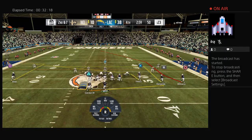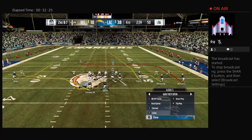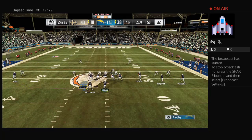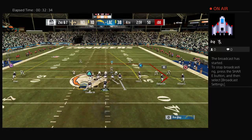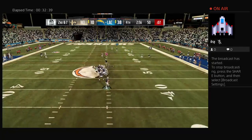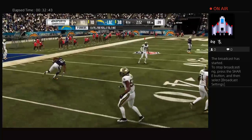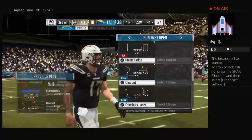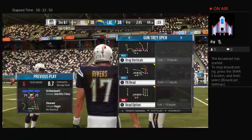2nd and 7. Rivers now from the 50. Caught left side, Williams. And he'll be taken down at the 44-yard line. 6 yards is the pickup, and that'll lead to a 3rd down.